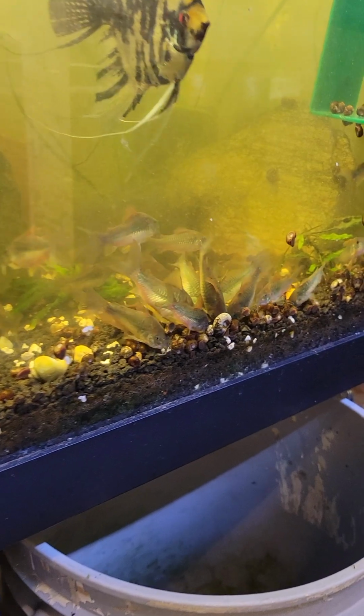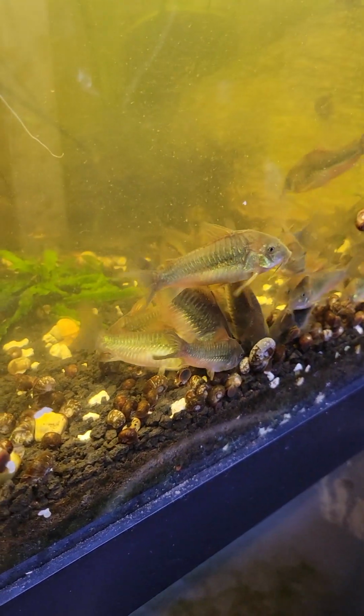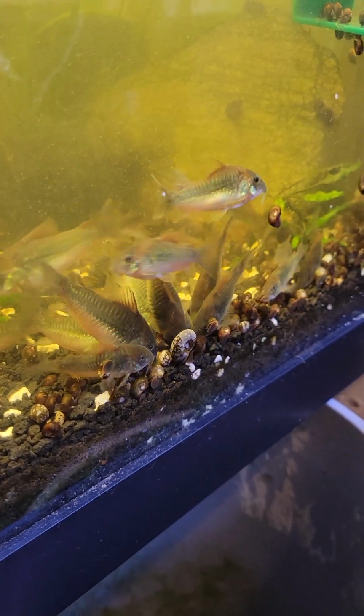But yeah, I thought that was pretty cool seeing them all in a pile. They really go nuts after the massive ore pellets from Hikari.